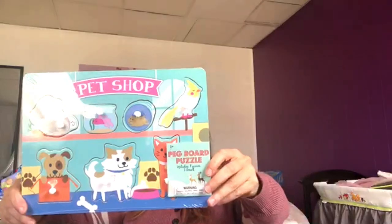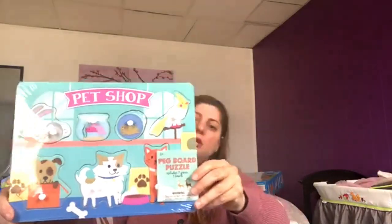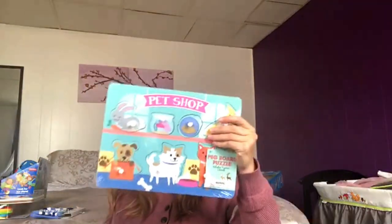I'll quickly go through them. Same thing with the little animals, pet shop. I think that's a lot of fun and they're sturdy. I'm not worried about breaking or anything. And it was $3 again.